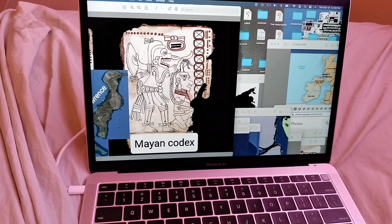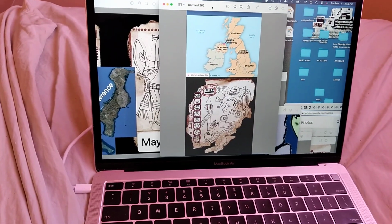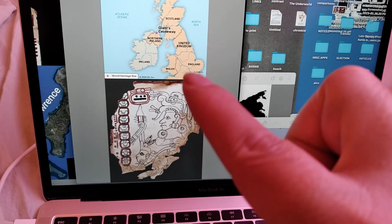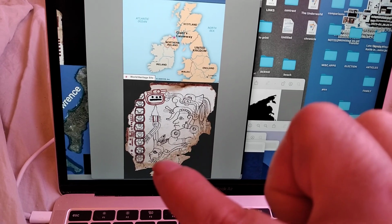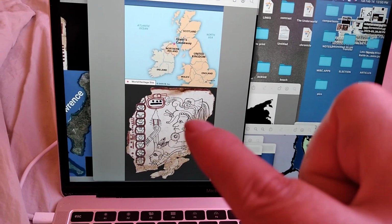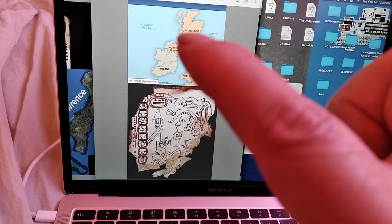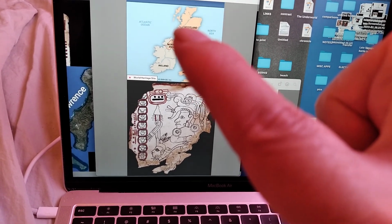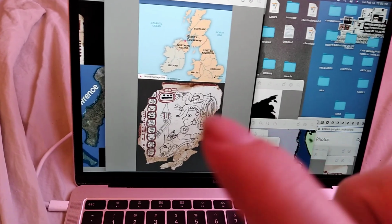Let's see. This is a possibility. I'm really not sure about this at all, but since in the other avatars, Britain is usually a bigger god holding Ireland as a smaller god, there's a chance that this is Britain, and then these things would be these parts up here, like the Hebrides and whatever this part of the Highlands is.